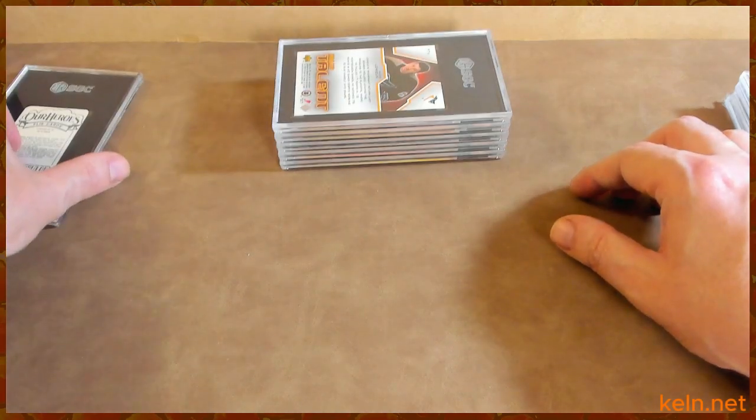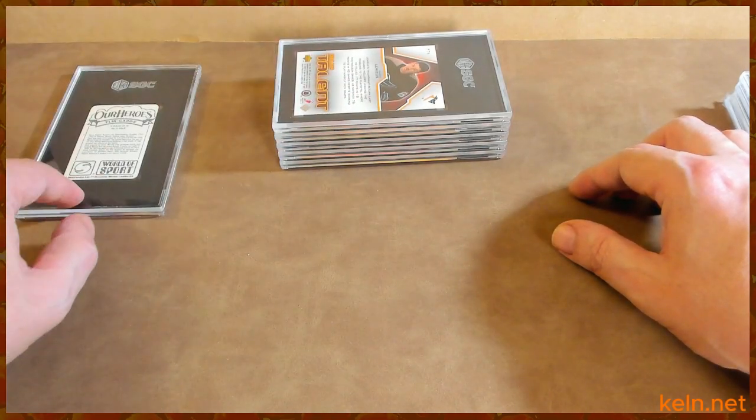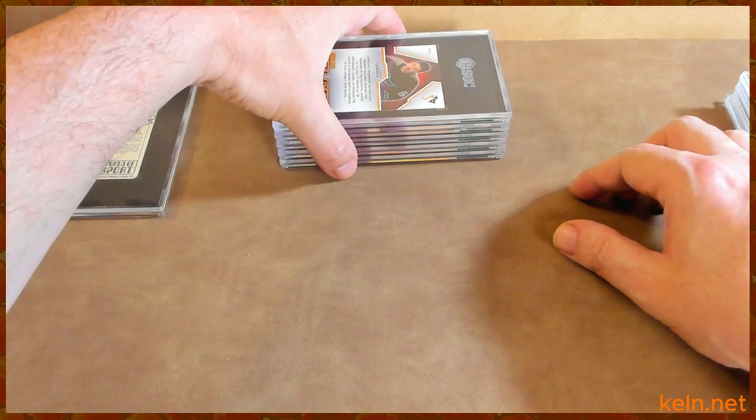Oh, all right. Let's leave the Pele card off to the side. I bought that specifically to do this. I think it was going to be a 10. We're going to find out. It's probably like a 4.